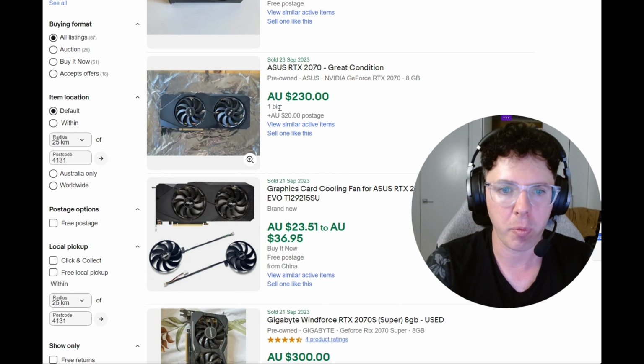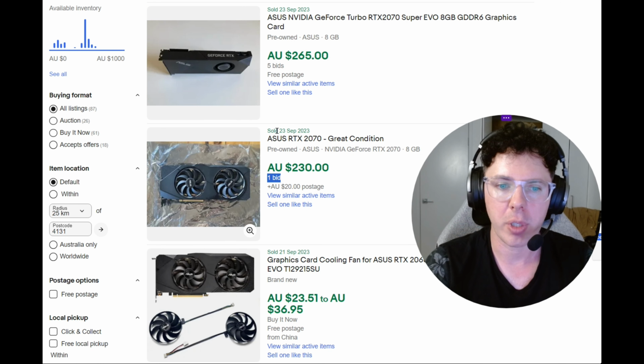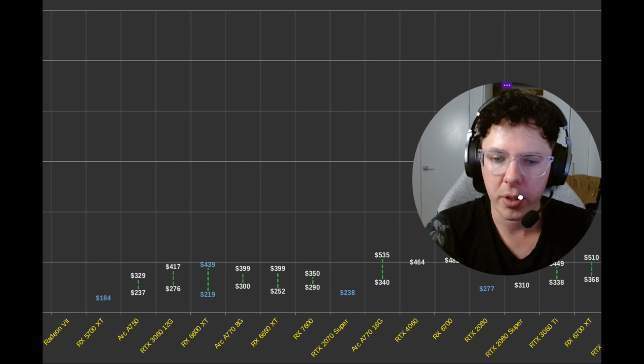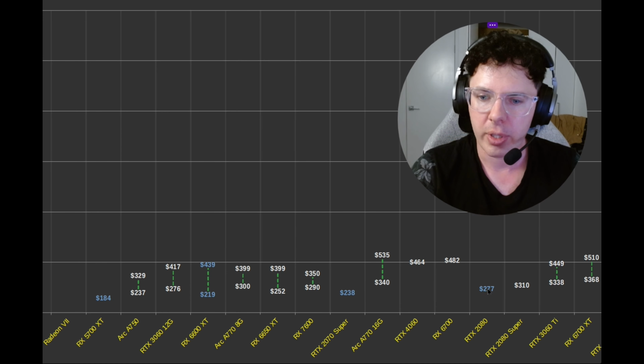This guy was the only one who made a bid on this one and got $230 for an RTX 2070. So that's pretty good, because with any RTX card you get support for DLSS, which I think is a really good bonus. You get a lot more performance out of that. Moving up the chart after the 2070 Super, you can see it goes all the way up to $482 for the RX 6700, but then you can get the RTX 2080, which performs even better, for just $277. So it's $200 cheaper. It makes sense, right?